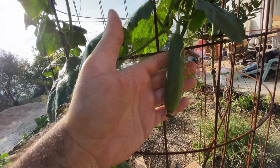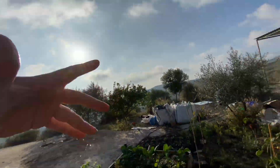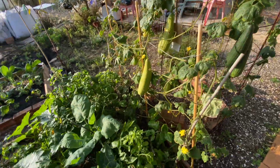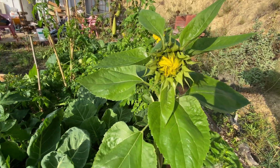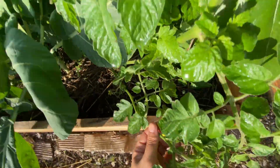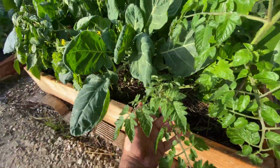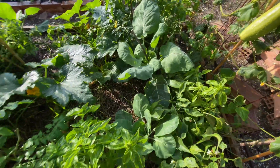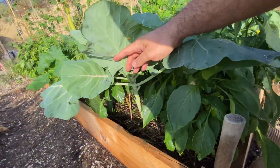It's not really the season for these right now, but sun is shining. It's about 22, 24 degrees, so they're still growing and looking good. We got a sunflower popping up over here. Another one is about to open here. And these tomato vines, they just keep growing. We've got Brussels sprouts growing here. More cherry tomatoes. I'm a big fan of cherry tomatoes, in case you didn't notice. We got more Brussels sprouts.